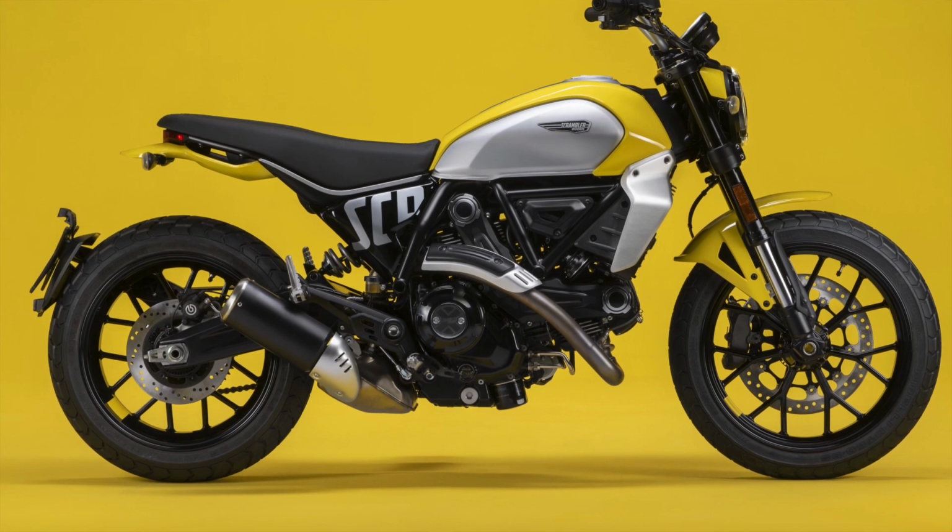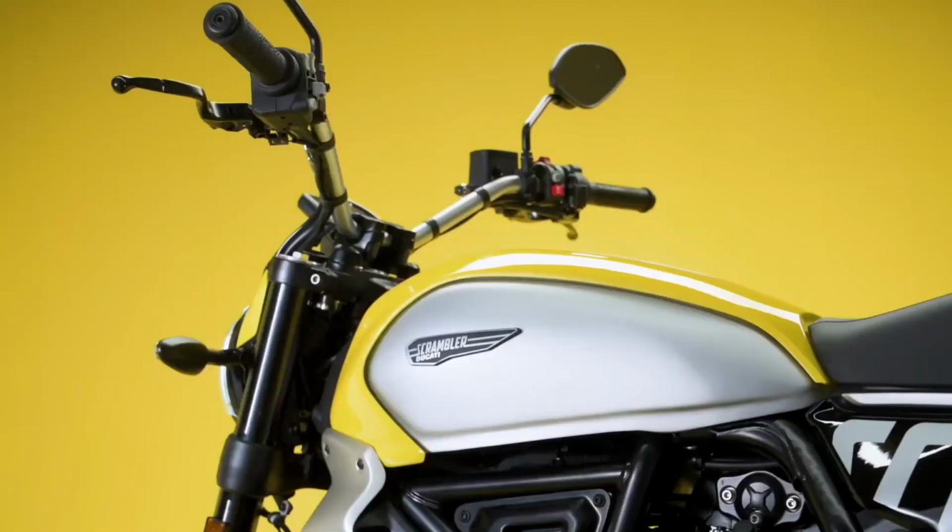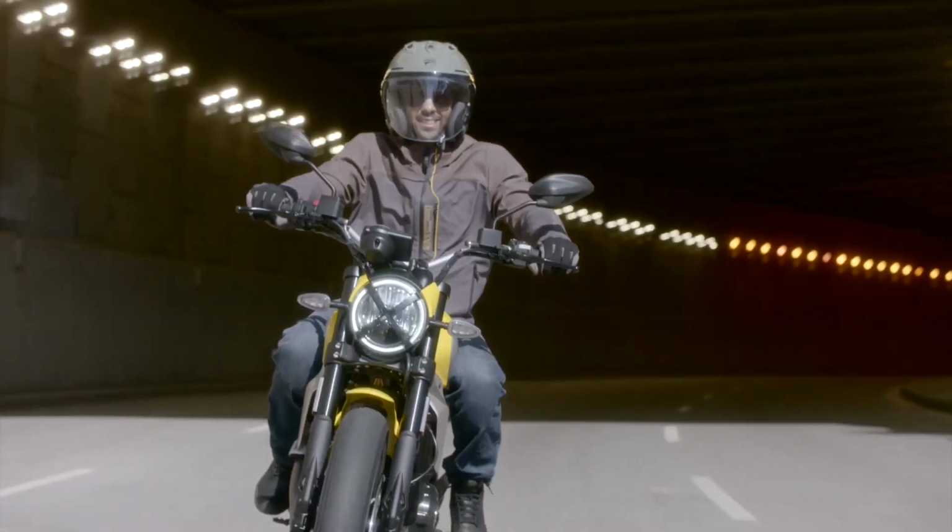Seat height is slightly lower than before at 795mm or 31.3 inches, and there are optional lower and higher seat kits available. The handlebars have been moved closer to the rider with a wider steering angle to help give the rider easier control, particularly in city traffic.